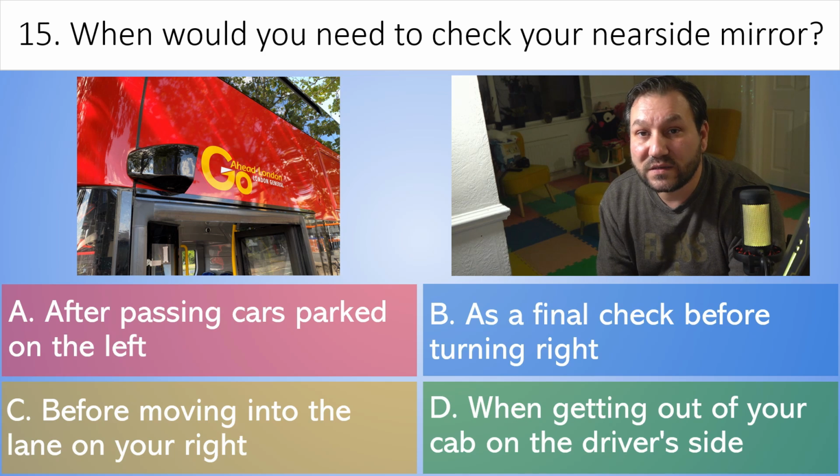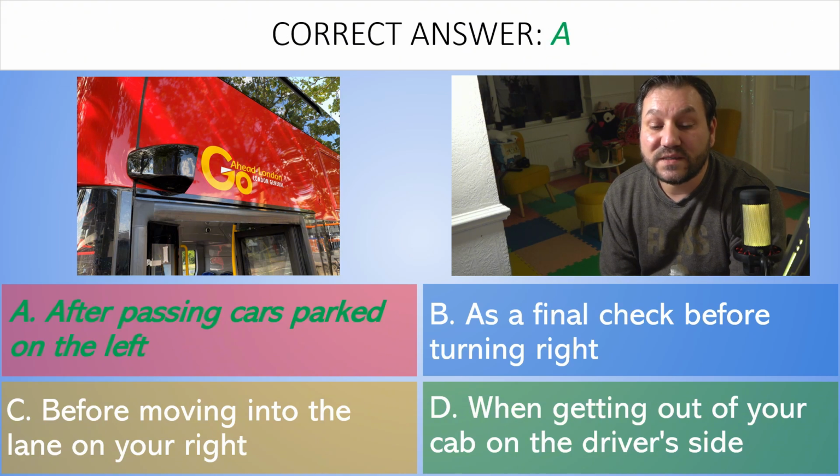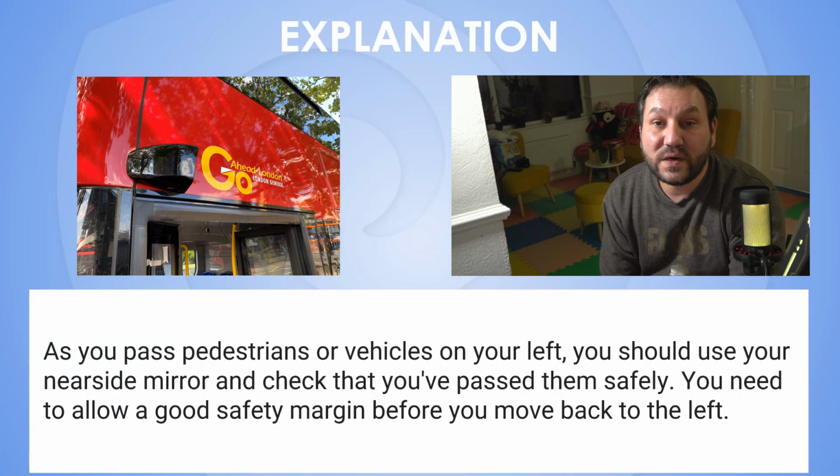The correct answer is A. After passing cars parked on the left. Explanation. As you pass pedestrians or vehicles on your left, you should use your near side mirror and check that you've passed them safely. You need to allow a good safety margin before you move back to the left.